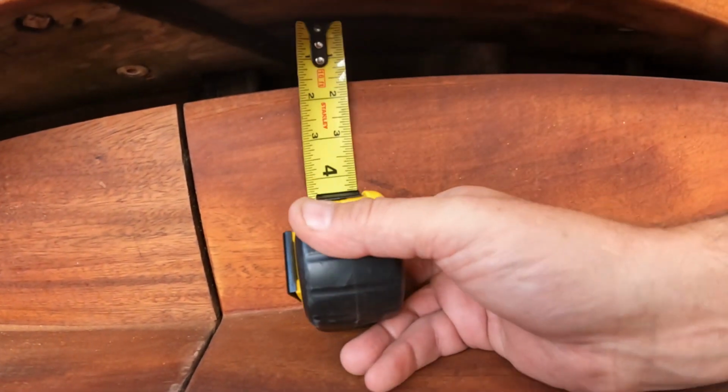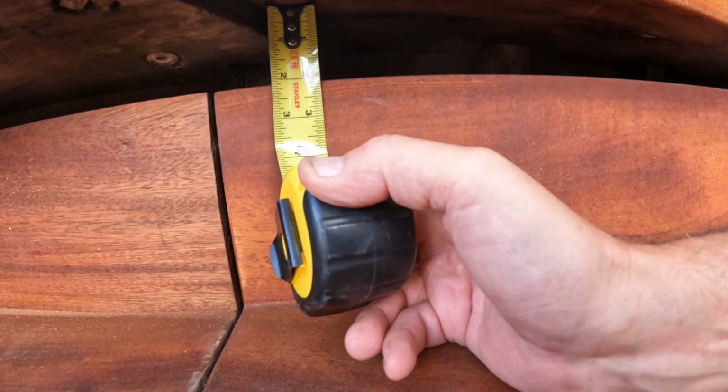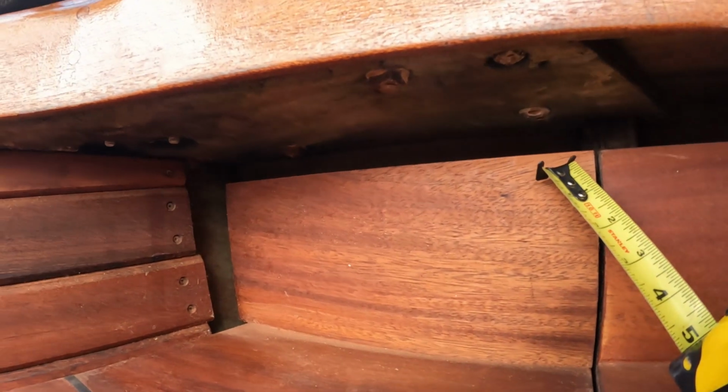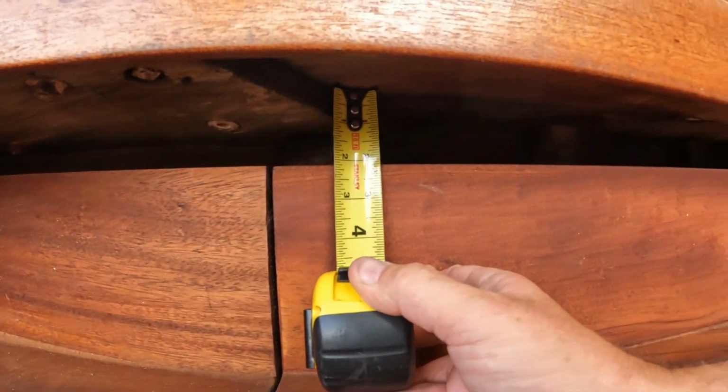So I'll measure for the widest part of it, which is there, about 2 1/8. Here it has to drop under a piece of plywood that's a structural gusset here, so I'll have to trim it around that. Anyway, 2 1/8, let's call it.